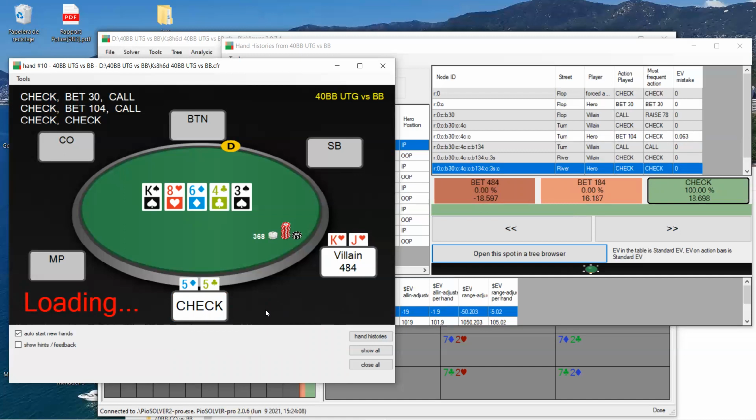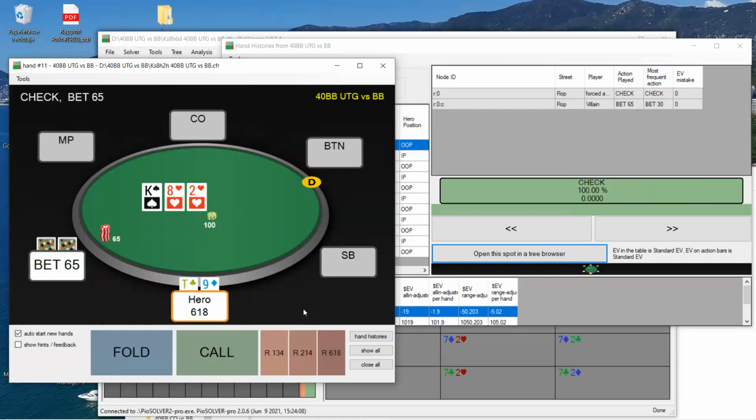Well, would he have called king jack against the jam? Yeah, sure, probably. Never folding a king. Fold. Fold. Yeah, with a call with a heart. Yeah, fold. It's a larger bet.